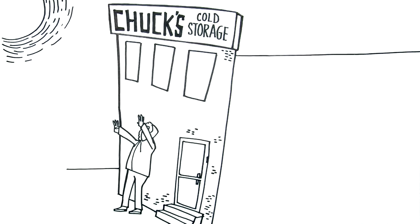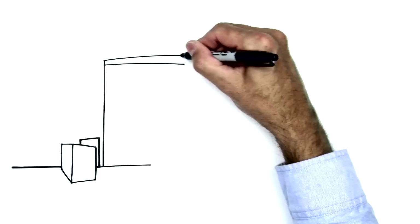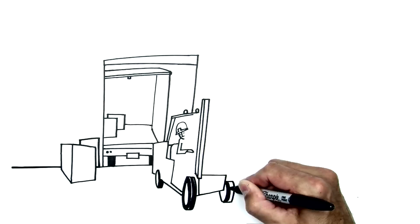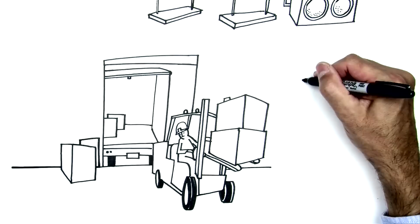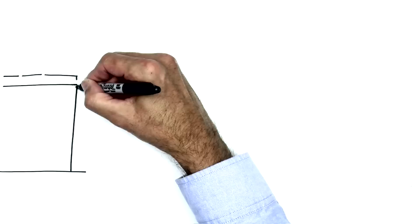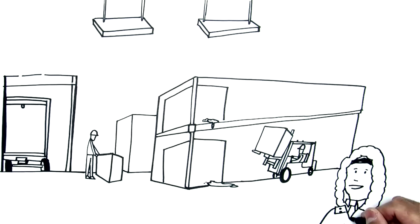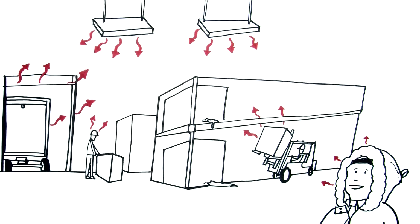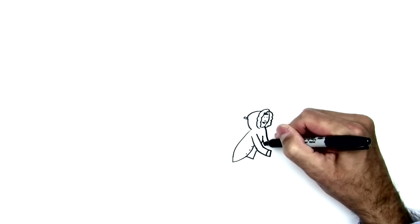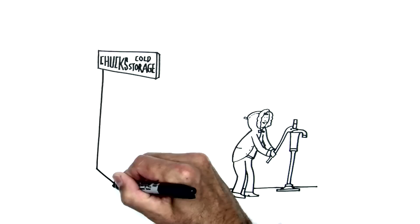Which is what happens at Chuck's. Heat wants to flow from the warmer outside to the cooler inside of Chuck's cold storage. Only Chuck doesn't want that. And of course, the heat's always trying to get back in, especially with people and product moving in and out. Energy heat comes into the cold storage through the walls, through the doors, from warm product, from forklifts, even from the lights. Refrigeration systems work to reverse that process, moving energy or heat from inside to outside.